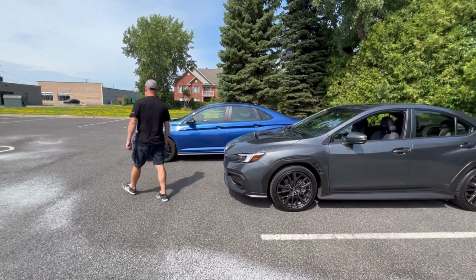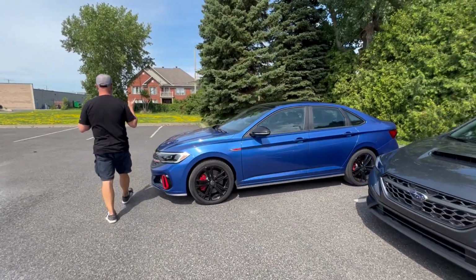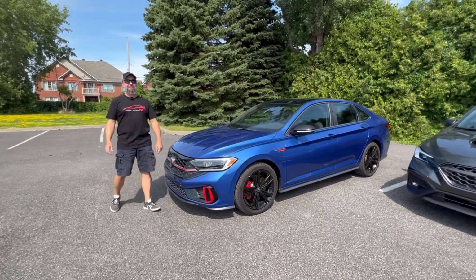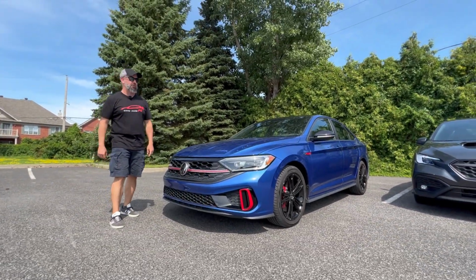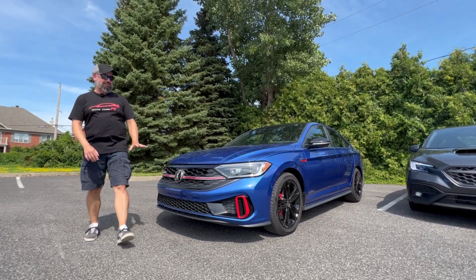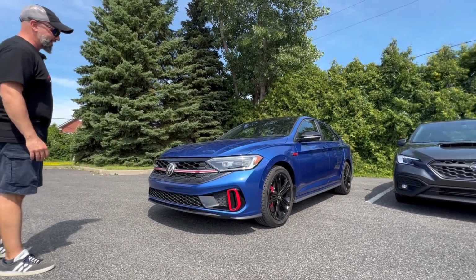And now on to the GLI. So, like I said, GLI pricing starts at $31,895, and it only comes one way, and that's fully loaded. Now, while we're staring at the front of the GLI, maybe out of the corner of your eye on the screen, you can see the WRX.